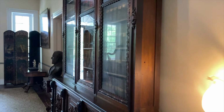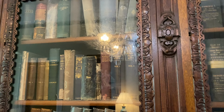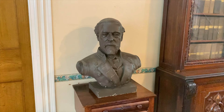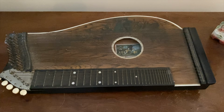And yeah, it's pretty impressive bookshelf over here. Pretty good library. On the Civil War. Jeff Davis, United States and Mexico. And really old quilt, dates back probably late 1700s, early 1800s. And a couple Renaissance characters, a couple French characters over here, and a dulcimer, unique instrument.